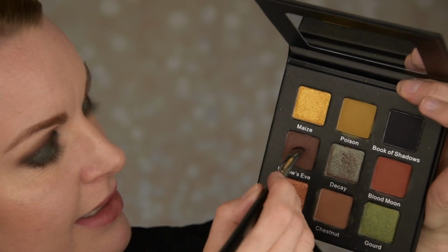So what are we going to do now? As I said, I'm planning to do a one palette two looks, and I'm gonna use all these shades in this first impression and the one palette two looks. So I'm gonna use all the shades in these videos. But yeah, I think we're going for, what are we going for? I'm gonna take this flat shader brush, a short shader brush from Sigma E20, and I'm gonna start with Hallows Eve, and I'm going to place it here underneath.